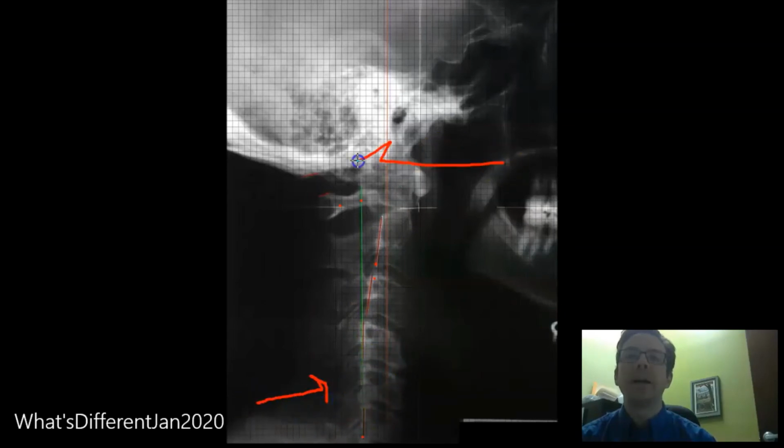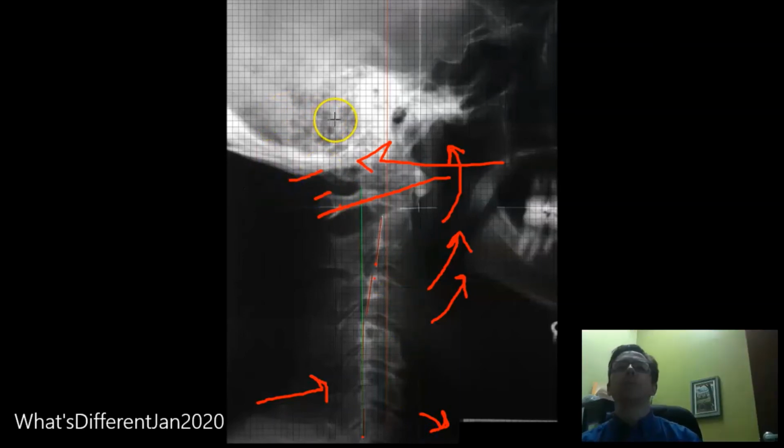The head's coming back, and as this happens, the C1 vertebrae is going to start to pick up this way. Vertebrae 2 and 3 are also going to start to pick up this way. 5 and 6 are going to start to turn down that way. That's going to create more room back here at the base of the skull for the important nervous system tissue, as well as the blood flow that travels up through this area and also travels down and out.